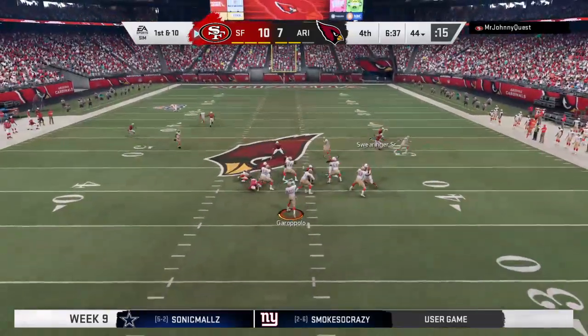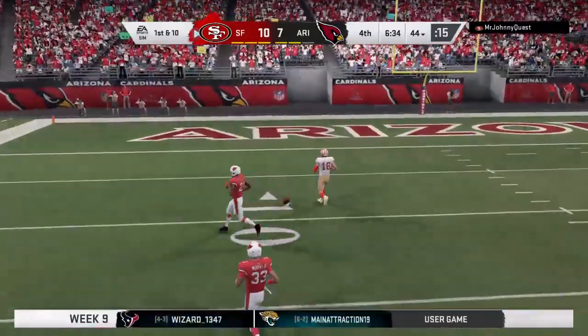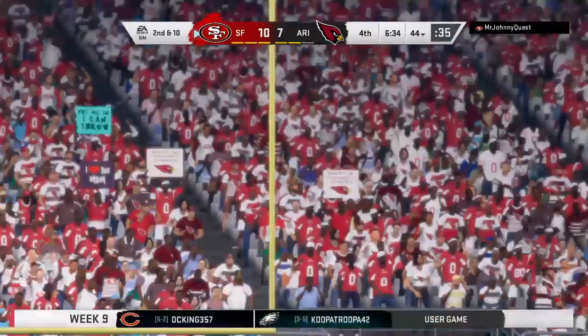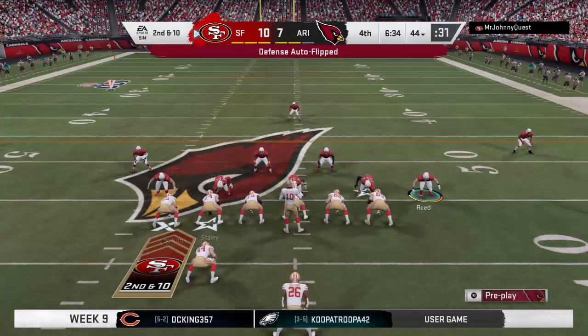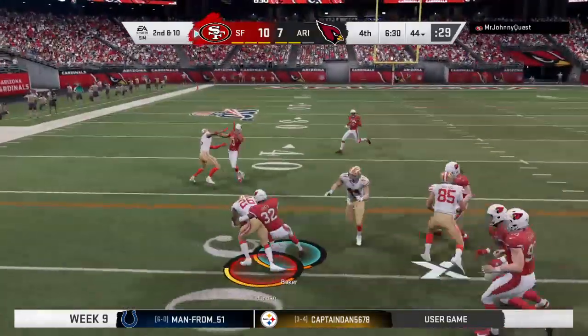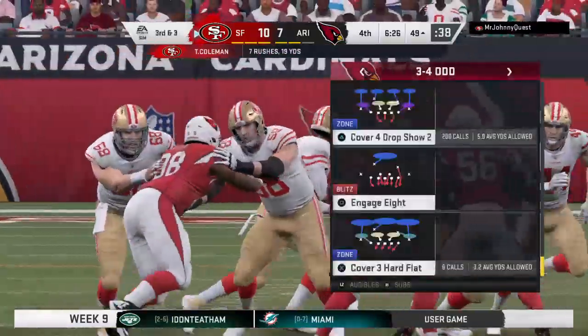A shotgun snap for Garoppolo. He's going to loft one deep left side here. And that will be incomplete. Would have been a big hitter if they had connected. Instead, it's second down. An incomplete pass on first down. That leads to a 2nd and 10. Coleman now. And he'll get it across midfield and down into Cardinal territory.